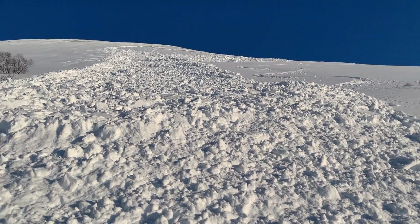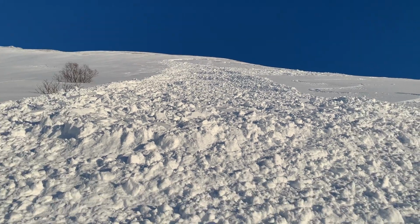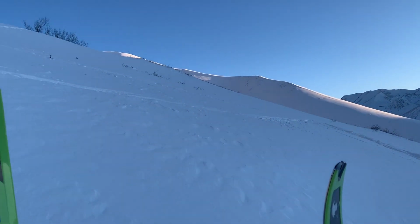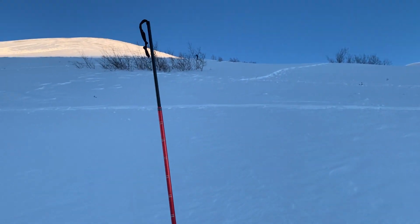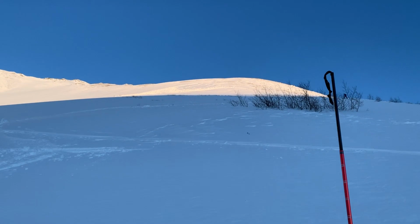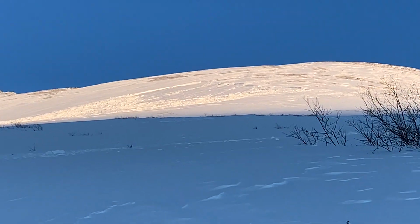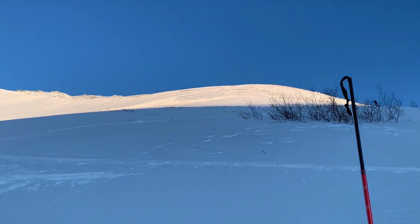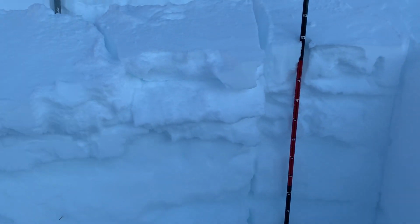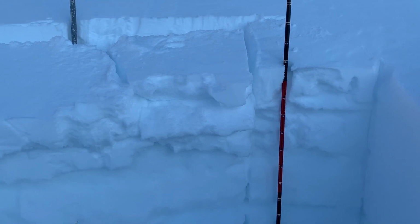I'm here at the toe of the debris, definitely large enough to bury, injure, or kill a person. About 2,900 feet, 250 degree west aspect, 28 degree slope. You can see that remote triggered D2 persistent slab avalanche up there. Just dug a snow pit here. And we got about 105 centimeter height of snow, which is not a bad snow depth for this time of year in the South Fork area.